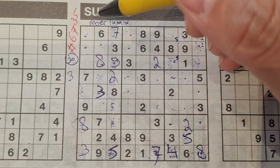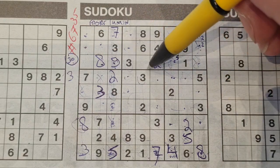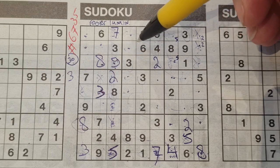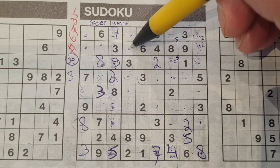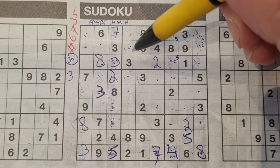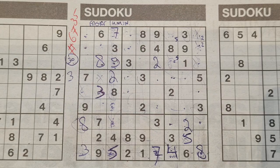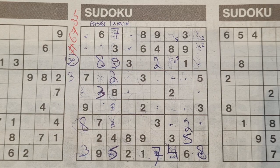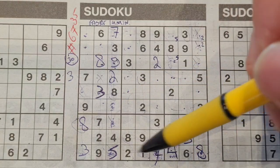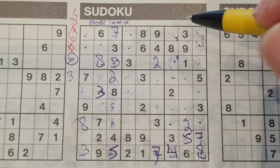Need a 2 there. Need a 2 here. Okay, 1, 5, 7. 1, 6, and 7. Yes, 7 in this row. 7 in the last row. So the row between, the only place left for the 7 should be there.